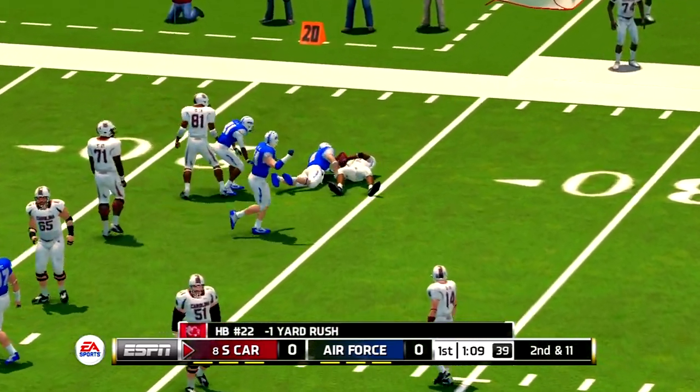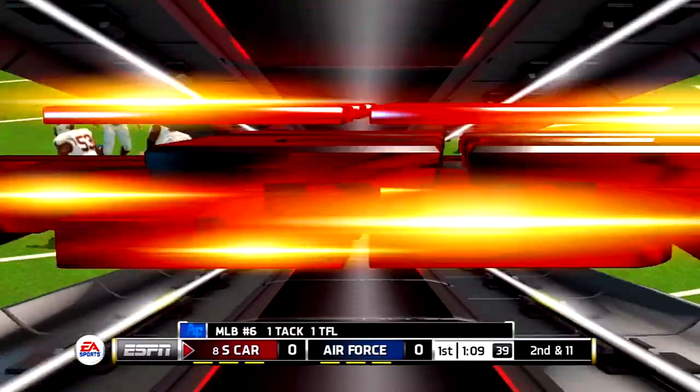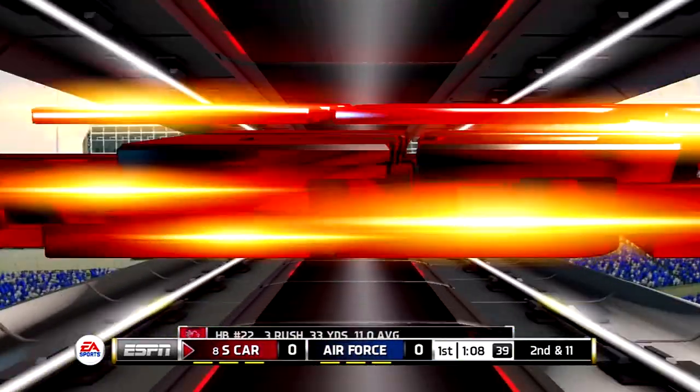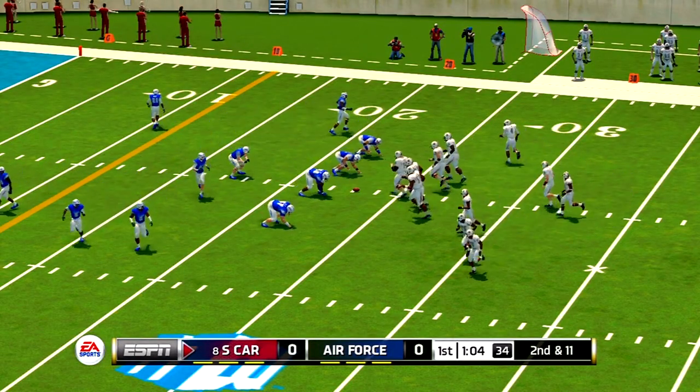They'll get him for a loss. And that play was snuffed out from the get-go. You're right. It's a delayed handoff to the tailback, and the defense wasn't fooled at all there. From the 23-yard line, second down.